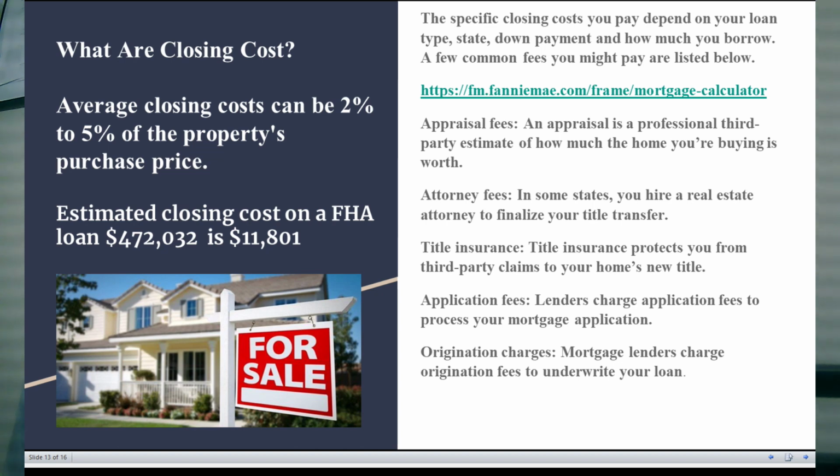An application fee. Lenders charge application fees to process your mortgage application, which means a lender cannot just charge you anything they want if it's not going to be able to pass a qualified mortgage test. And these are guidelines that are set in place to protect the consumer and the borrower. Origination charges. Mortgage lenders charge origination fees to underwrite your loan.